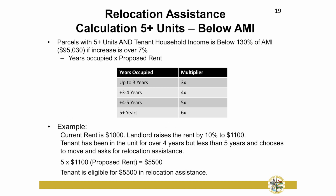Now let's take that example with one difference. This time the tenant's household income is below 130% AMI. In this case, the relocation assistance calculation also factors in the number of years occupied. Number of years occupied refers to the amount of time a tenant has resided in the unit.